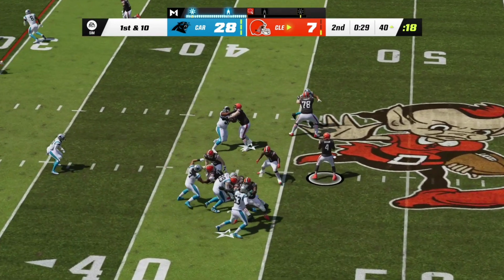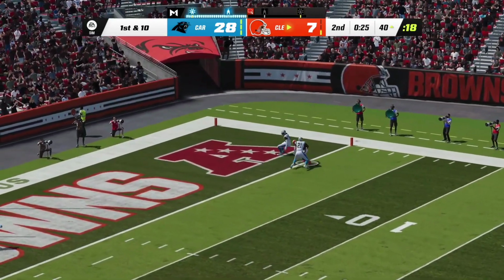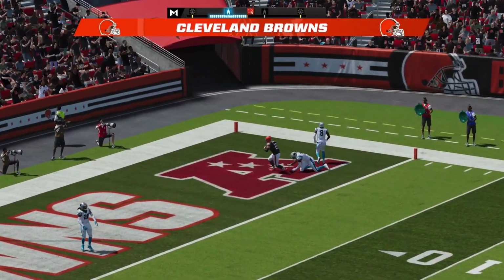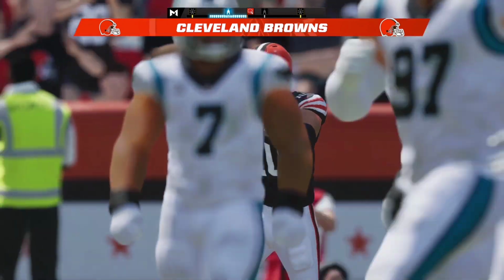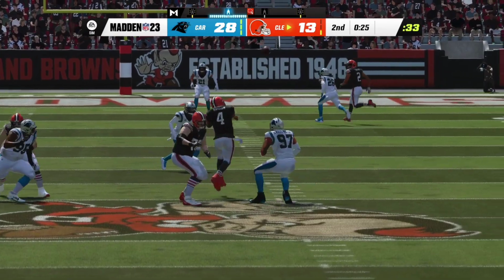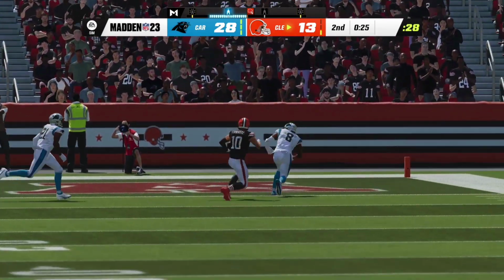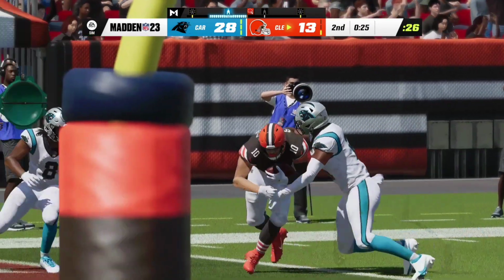Now Watson. He's going to try and go deep again. And this is caught. And he'll take it into the end zone for a Browns touchdown. Anthony Schwartz, 40 yards. And the Browns get a late score here in the final minute of the first half.